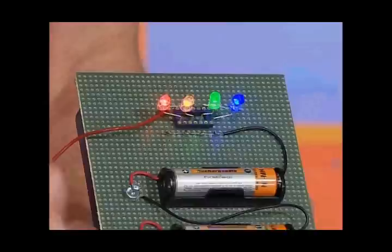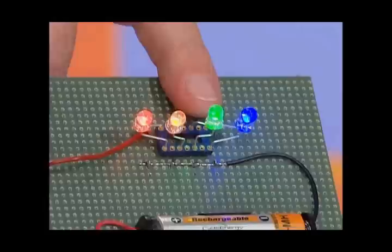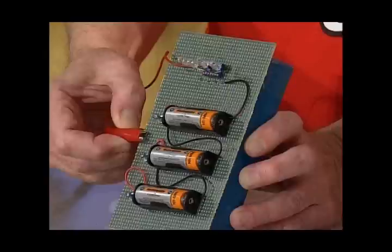Okay, let's see what 3.6 does to the LEDs. Connect them. And what do you see? They're not exactly alike, are they? There are 4 different colors. The one here is red, the next one is yellow, the next one green, and the last one blue. Okay, now I'm going to try to see what happens if I connect just one of those batteries, just 1.2 volts.